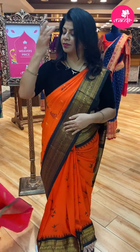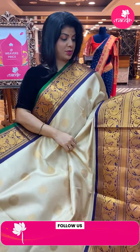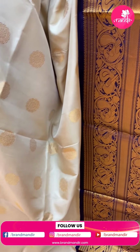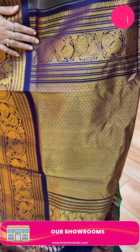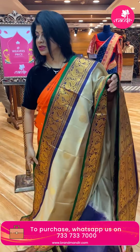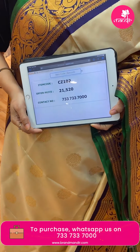Next saree, beige with navy blue, all over zari floral buttas, border contrast peacocks and vines, cross kaddi edge contrast, pallu contrast cross checks with diamonds florals, blouse contrast plain with border. Saree price 21,520, CZ 102 is the code. Let's see another beautiful saree.